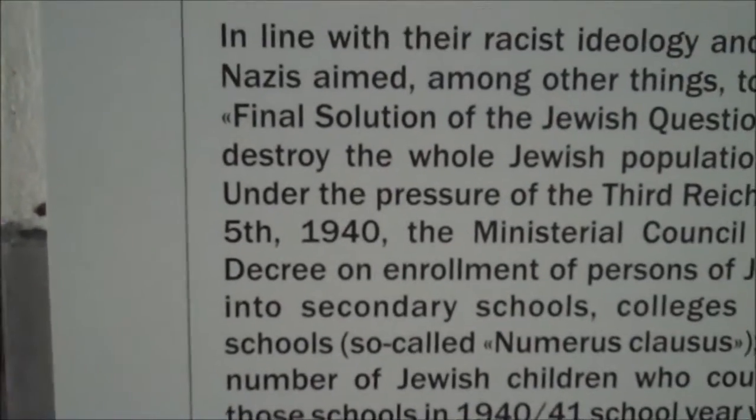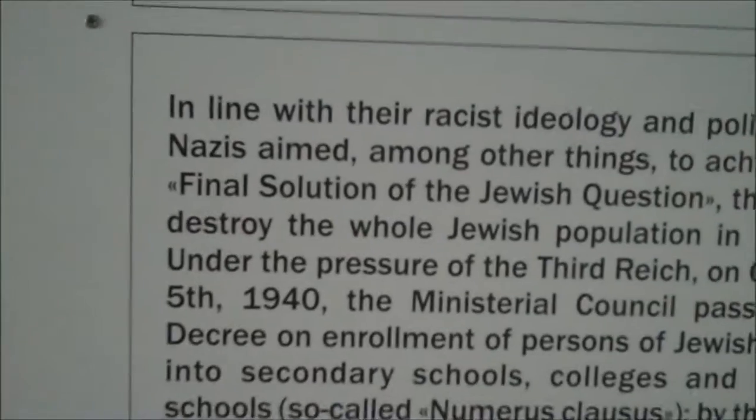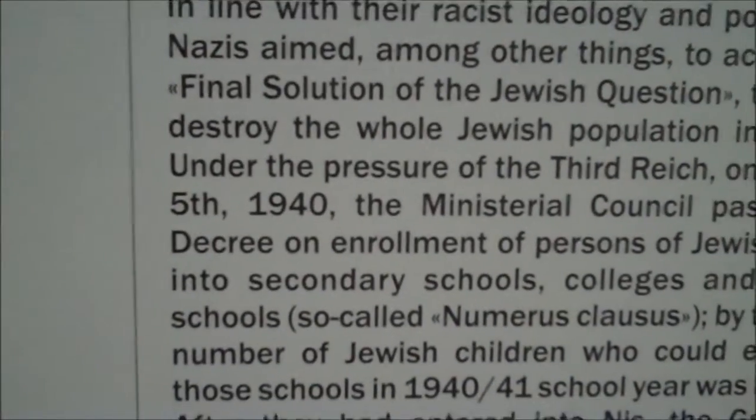Number 4, the final solution. Final solution of the Jewish question that destroyed the whole Jewish population in Europe under the pressure of the Third Reich. Leo Hazan's advertisement. People had to wear, in Serbia, bands like that. And all over Europe they had to wear like that. See this one, that's a Serbian Latin style of Z.